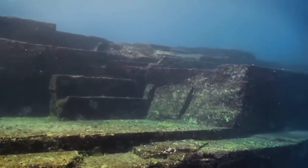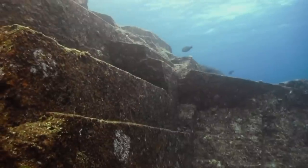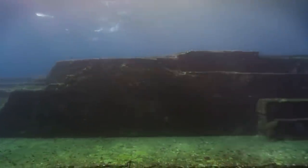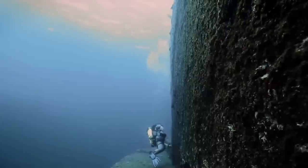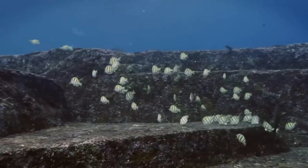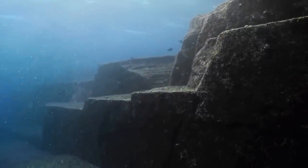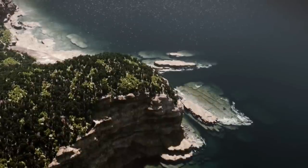The rectangular monument, which was first detected by a scuba diver, is more than 165 feet or 50 meters long and some 65 feet or 20 meters wide. The exact age of the monument is unknown, but it's believed to be thousands of years old. Some researchers have suggested that it was constructed by a lost civilization of Mu or Lemuria. Others have argued that it's a natural formation, or the result of tectonic activity. Either way, no matter what its origin, the Yonaguni Monument is a fascinating and mysterious structure that continues to captivate visitors and researchers alike.